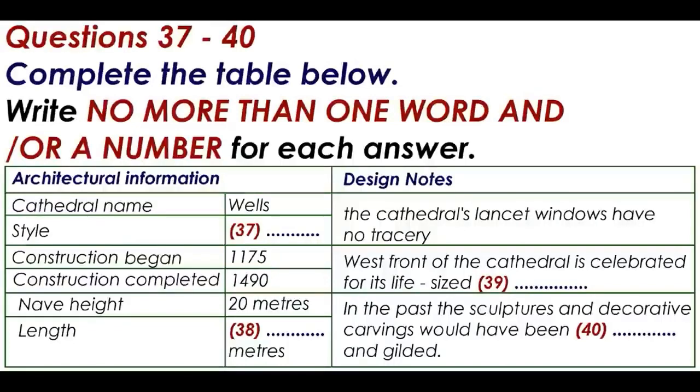Examples of these lancet windows can be seen on the west front of the cathedral, which is the most celebrated for its life-size sculptures and delicate floral carvings. Inside the pinnacle-topped gable is a sculpture of Christ the Judge. Immediately below him, sculptures of the 12 apostles peer out over the small city of Wells. Below the apostles are 9 archangels, which are half-size sculptures.